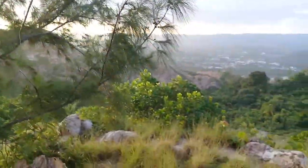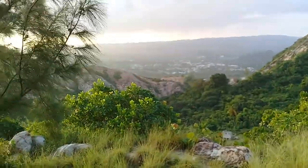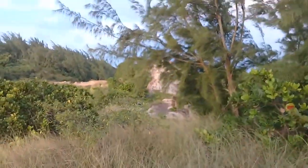This is a good place to come and watch the sunrise because we are on the east of the island. The sun rises in the east and sets in the west, so we can see the sun rising here. The sun setting, it is sunset time, but it is a good place to come and watch the sun rising.